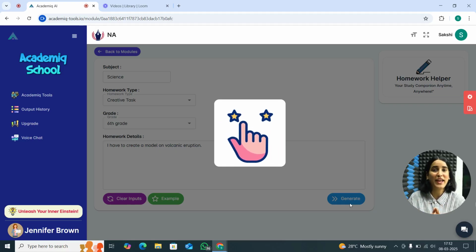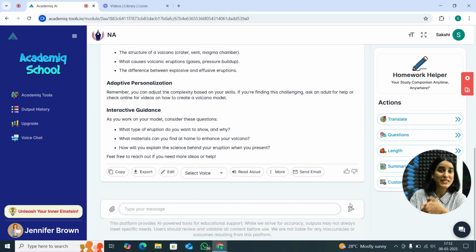You can use this tool for any of the subjects, whether it's math, whether it's creative task, whether it's any sort of problem solving task as well.